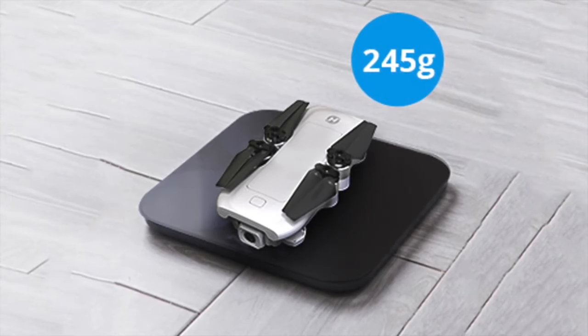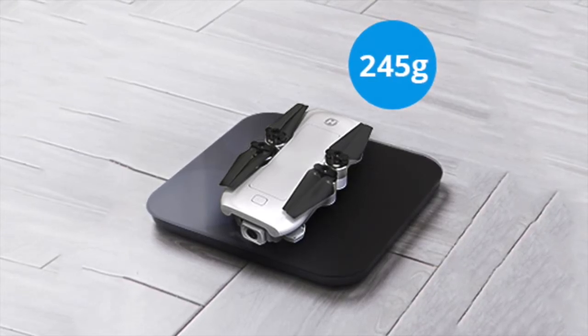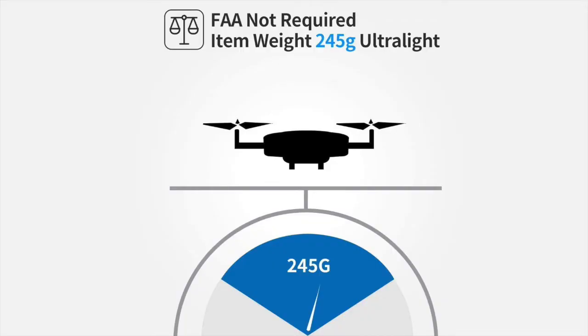This also means, along with the optical flow positioning, barometer and satellite systems, it ensures the drone has terrific return to home point and a more precise landing capability. The camera's angle can be adjusted manually and the drone has 5G Wi-Fi capability. The maximum memory expansion is a 32GB TF card, which is not included with the drone. This drone is a perfect choice for beginners and experienced flyers. Plus, you do not need to register this drone with the government before you can fly.